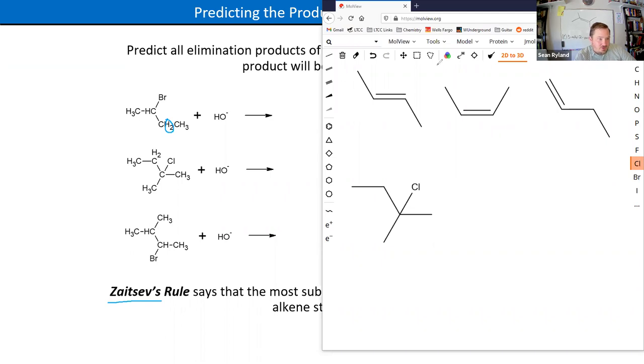So our potential products would be anything where we've removed the chlorine, and then that same carbon, we could have a pi bond there, or there, or there. Those would be the three beta carbons, right? One, two, and three. Are two of these identical though? These are both the same product, right?